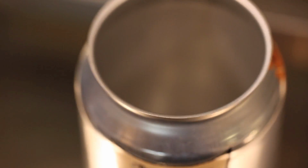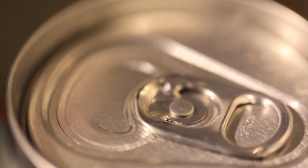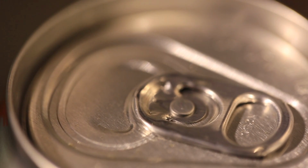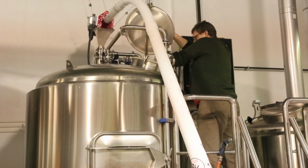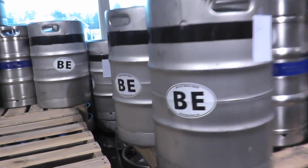Our cans have a water-based polymer lining. What does that mean? I don't know. I'm not a freaking scientist. But what I do know is it means the beer doesn't touch the metal. So it doesn't taste like metal, which is good because nobody likes drinking metal. Is metal bad for beer? Well, beer is brewed in here, it's fermented in here, and if you're drinking it on draft, it comes out of one of these. So you tell me.